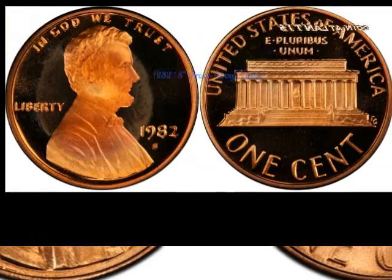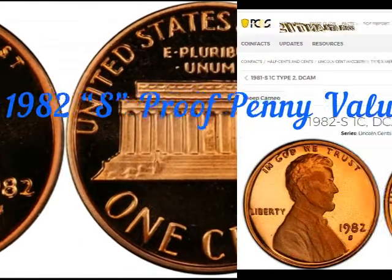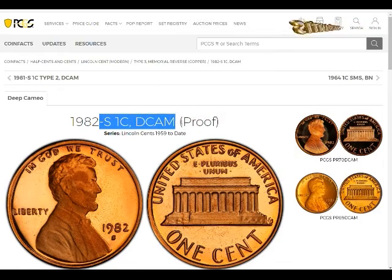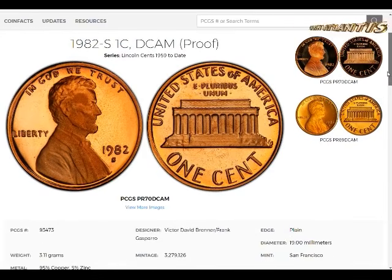1982 S proof penny value. The Minting Center in San Francisco minted over 3.8 million pennies with the S mint mark. But these pieces were designed specifically for coin collectors and investors. That means they never entered circulation. Unlike the other centers, the San Francisco batch had no small or large date subtypes. They were all made of a new metal composition, copper-plated zinc.